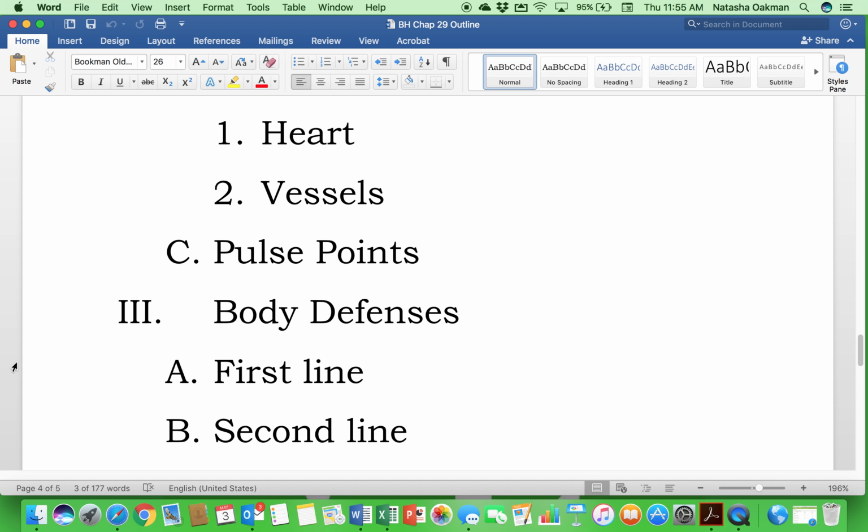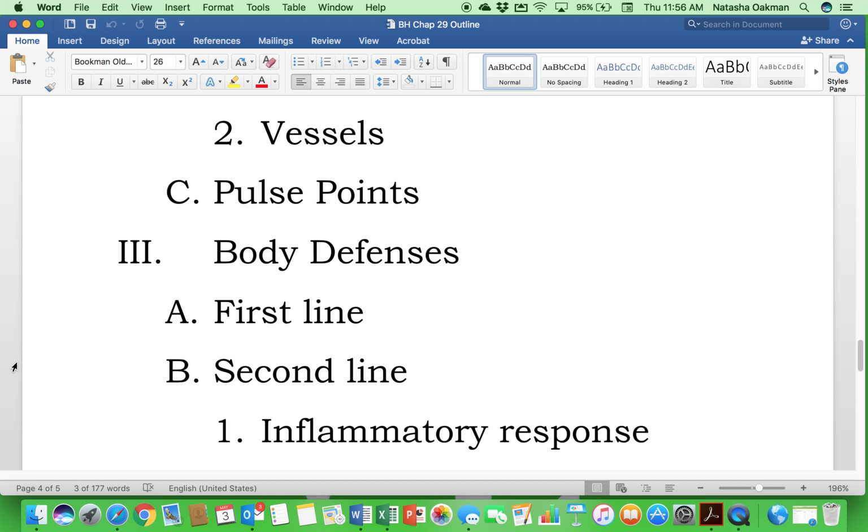The biggest part of this second line of defense is the inflammatory response. The inflammatory response occurs anytime a cell is damaged or a tissue is damaged. So it could be because a bacteria has managed to get past your first line of defense, or it could be because, oh, I got a paper cut. Okay, so I did damage to the cells, and so that's going to kick the inflammatory response into gear.